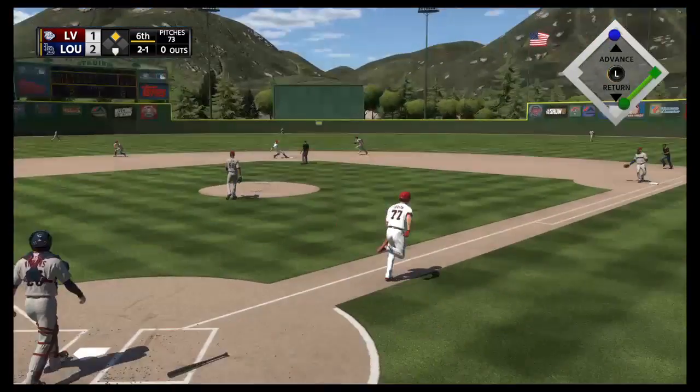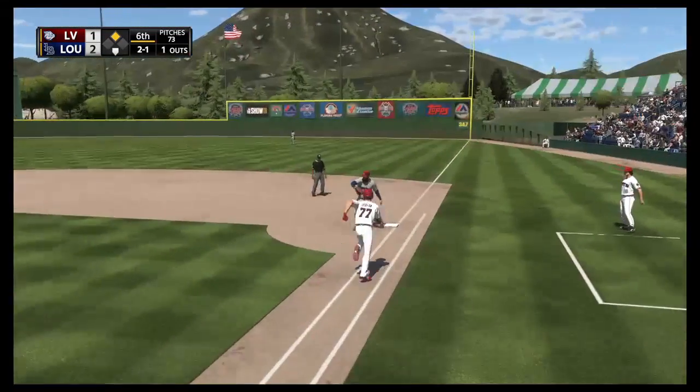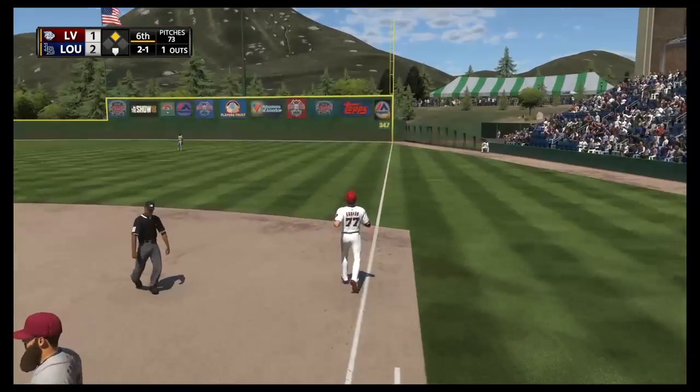Hard on the ground towards short. Throw on to first by Rosales gets him. One gone.